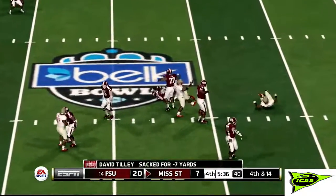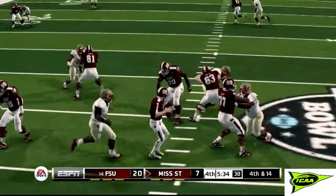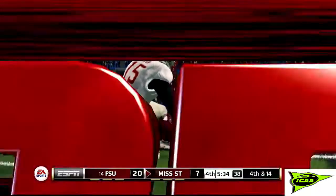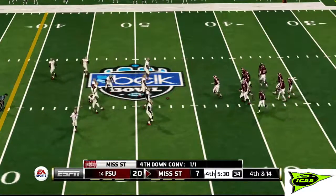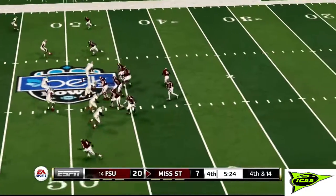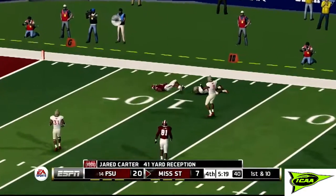Check three. They'll make the sack. Boy, this pass rush is sometimes scary. They're really getting after the quarterback now. They're going for it on fourth down. He chucks it downfield. Tackle made at the 12-yard line.